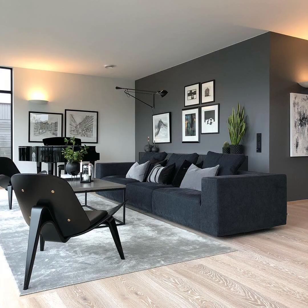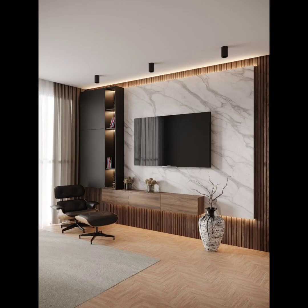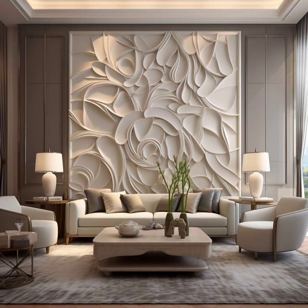Today we have got something exciting to talk about: modern wall design ideas for living room. Discover the impact of shapes in transforming your living room. Start by crafting an eye-catching focal point with a geometric accent wall.